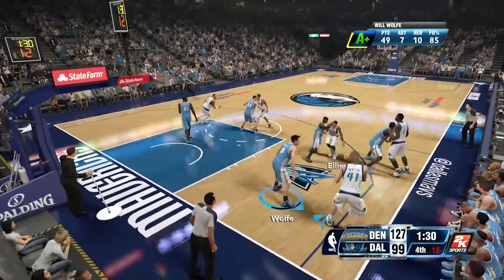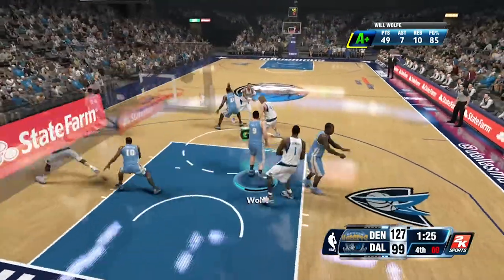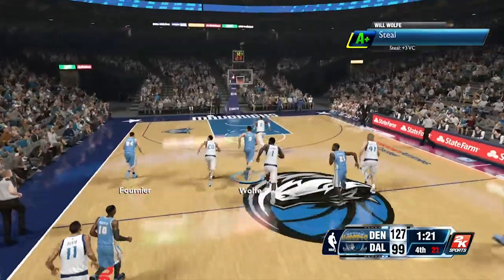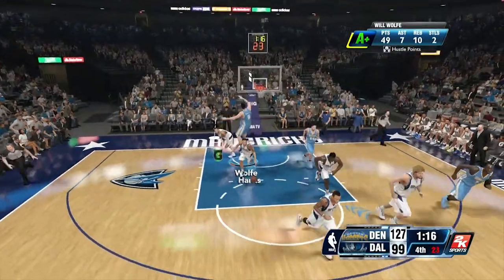1:31 left in the fourth. Ellis kicks to Mary. Now the dish to Nowitzki. Picked away, and pushing it up, here's Denver. And one team is just completely outclassing the other tonight.